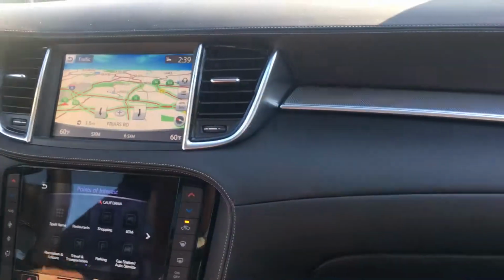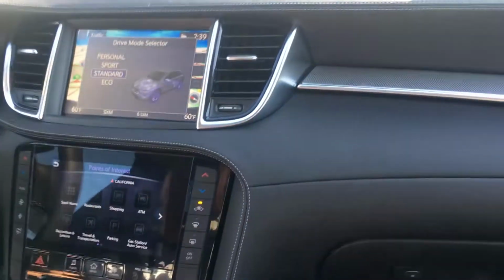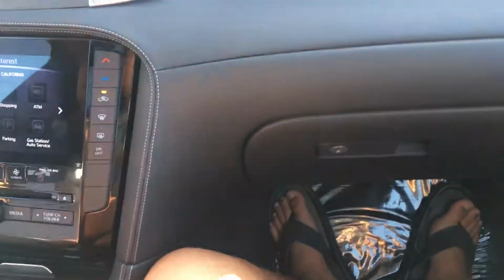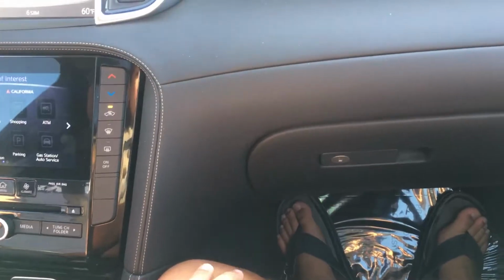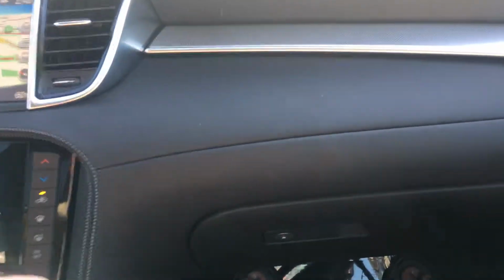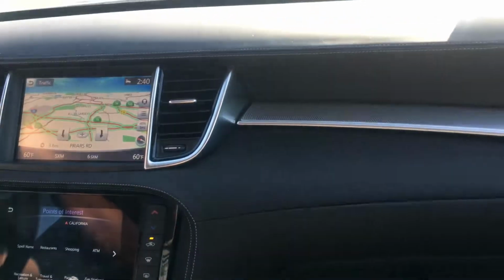It's got a good pickup. Standard. What is points of interest? The points of interest screen, yeah. It allows you to, right now it's blacked out because it doesn't like you to use it while the car is moving. Okay. But if you pick any of those categories, let's say for example restaurants, it'll show you nearby restaurants. It's for navigation. Okay. That's cool.